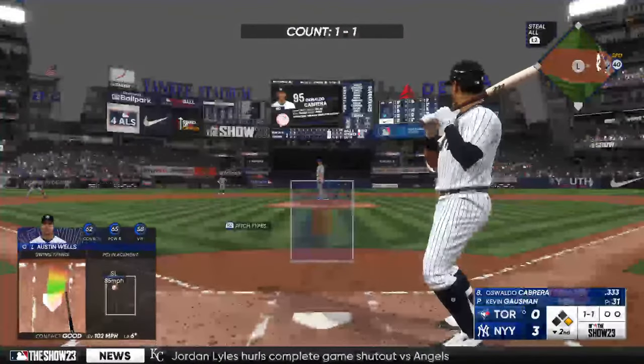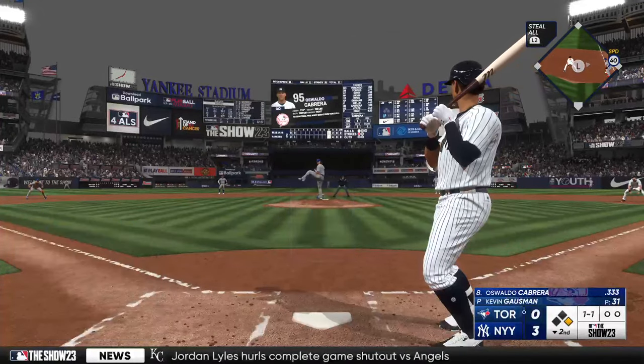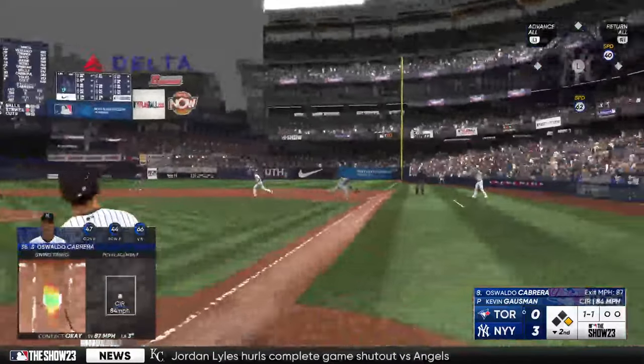Everything came together perfectly for him right there. Really good swing right there. He got a pitch that he knew he could handle. Allowed himself to stay back just a tad bit longer, and he hit the ball on the screws.